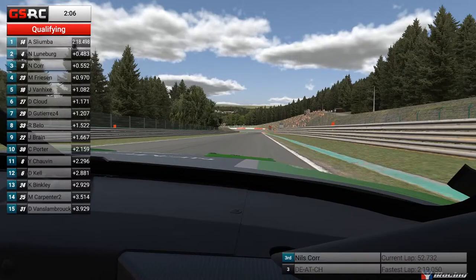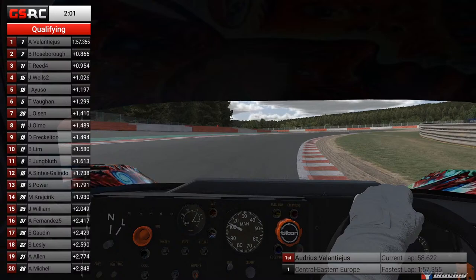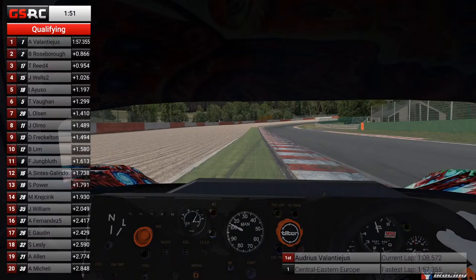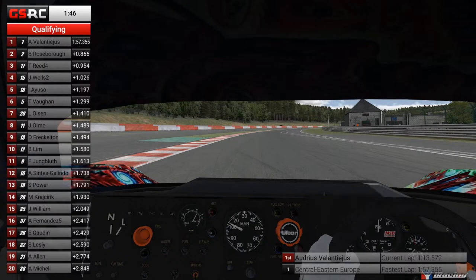Yeah, absolutely. As we see here, hopping on with Valentinis now through the middle sector, the famous kind of piff path through the middle here, and then setting it up once again and getting that maximum rotation through the right hander. A little bit of a fight there on exit now is the long wind up as you accelerate all the way down towards Blanchimont. Down they come into Blanchimont.